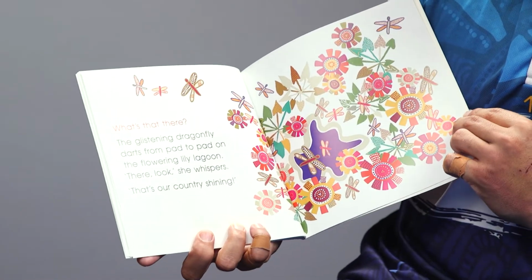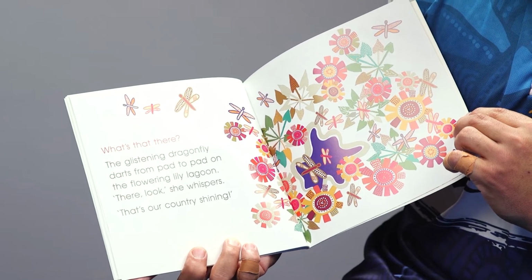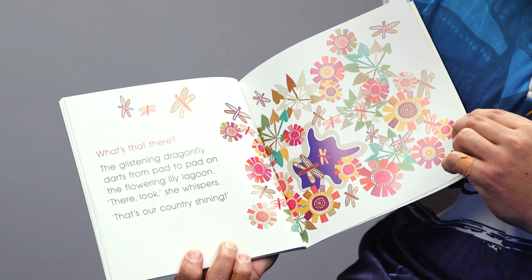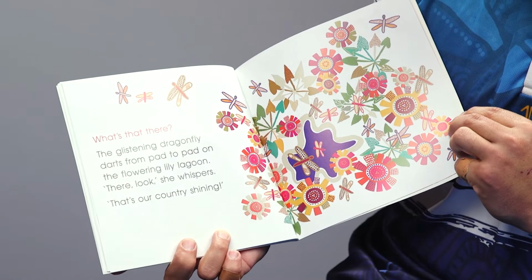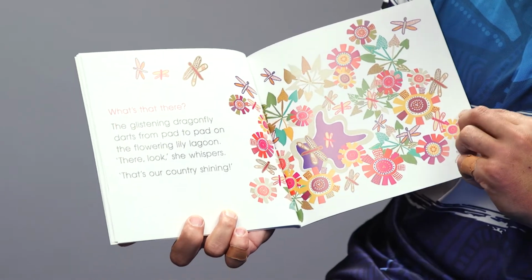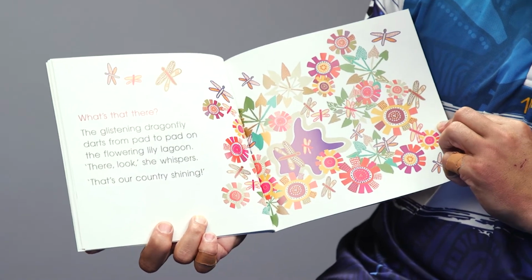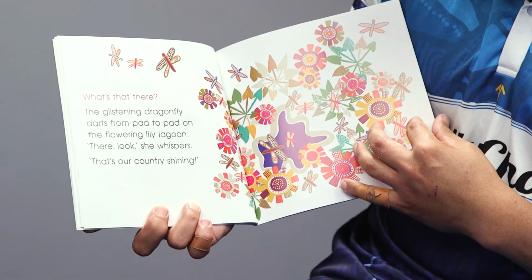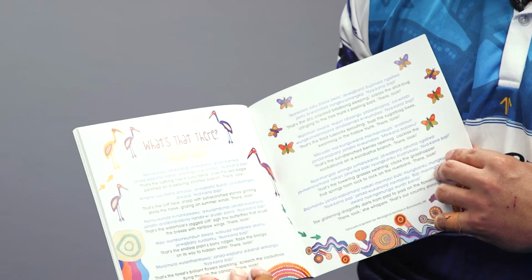The glistening dragonfly darts from pad to pad on the flowering lily lagoon. There, look, she whispers. That's our country shining. Wow. Once again, the lily pads, colourful. The end.